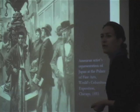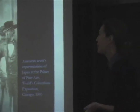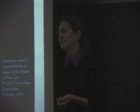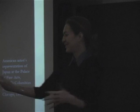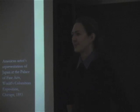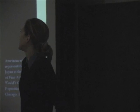Okay, and what do you think they're thinking? I mean, this is an illustration. It accompanies an article. What are the Americans thinking about Japan at this exhibition? Exoticism. Okay, so elaborate. Well, this is almost like seeing somebody from the moon, I think, so to speak. I mean, it's that far afield from their experiences. Okay, yeah, we have someone who looks incredibly exotic.